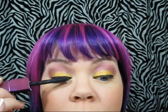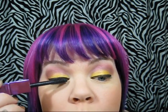Okay, so I already applied all my face foundation and everything and my blush. Now for mascara, to finish it off, I'm going to use the Physicians Formula Shimmer Strips. This is the Hazel one. I'm going to apply the black on my top lids. And I like it because it's a black with little pink shimmers in it. And they're really, really subtle.